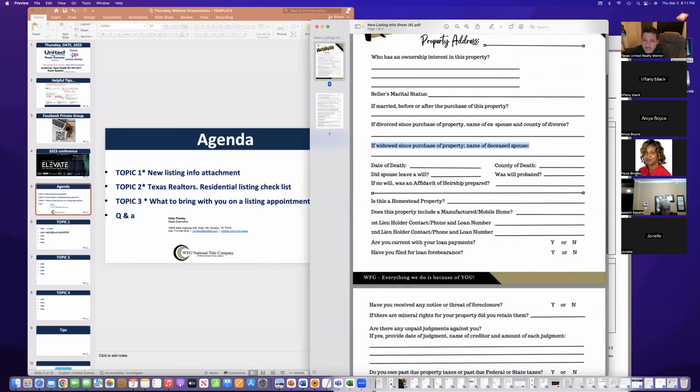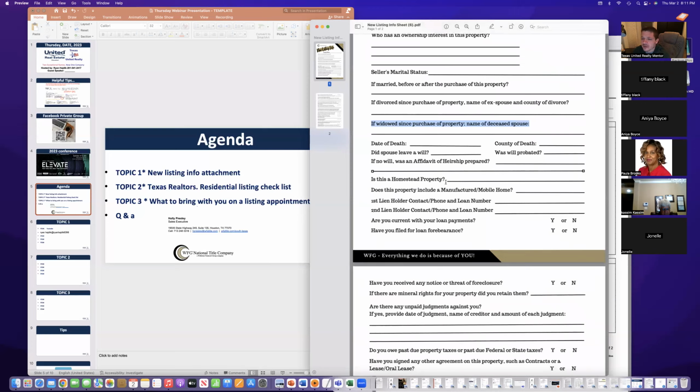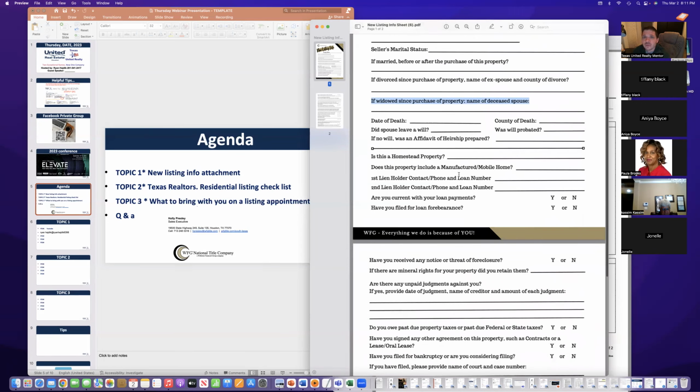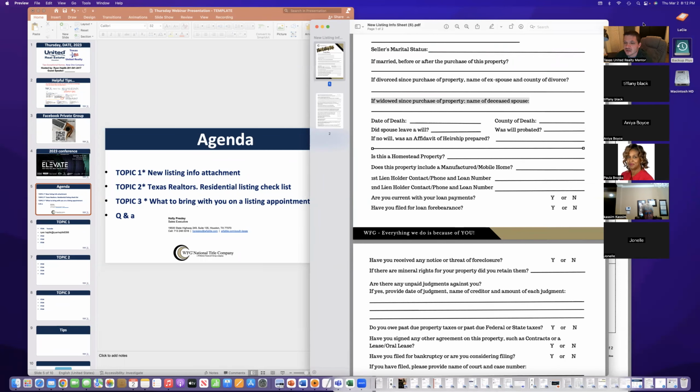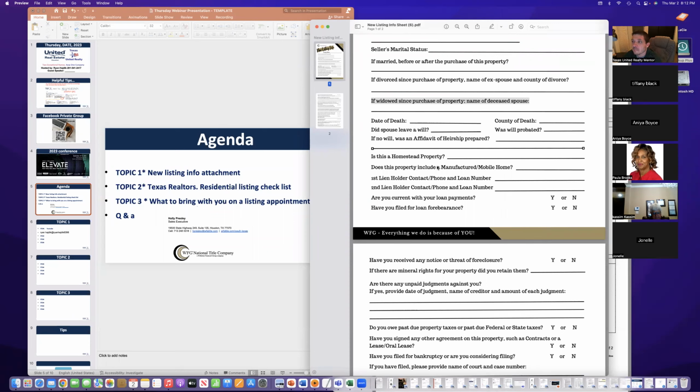Okay. So is this a homestead property? That's important. The title company wants to know that. If there's a homestead exemption on it, then they need to prepare the taxes, but usually they'll find out from the tax office anyway. It's just good for them to know that it's their homestead. And usually if it's the homestead and they're married, regardless of whether the wife's on the deed or not, she'll still have to sign at the closing. Again, this is prepping the file. Okay.